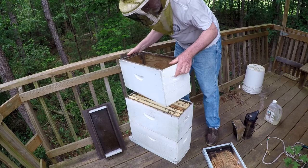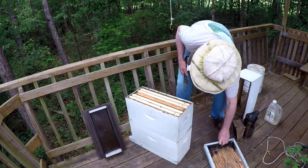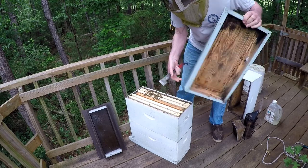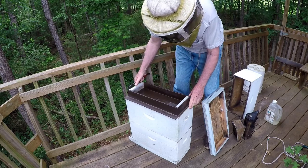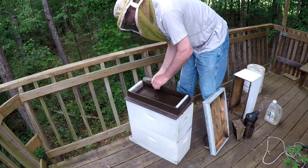And if that river does not rise too much, I'll try to get these out to that bee yard first of the week. And if not, maybe later in the week. And if not, maybe somewhere nearby. I just, I don't want to.